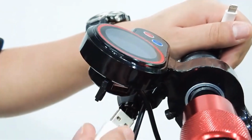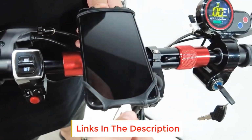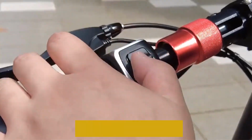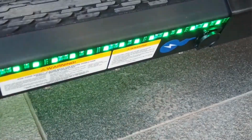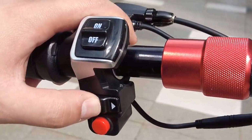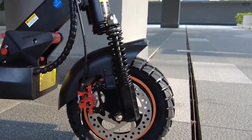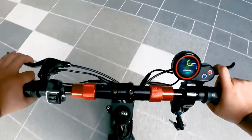IP54 waterproof grade. Ride confidently in any weather with the IP54 waterproof rating, keeping your commute uninterrupted. Aluminium alloy frame, durable and lightweight. The aluminium alloy frame provides a sturdy foundation for your daily rides. 20 degrees climbing angle, conquer inclines with ease, thanks to the scooter's impressive 20 degrees climbing angle for off-road versatility.